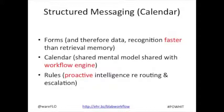You have what's called recognition memory instead of retrieval memory. So retrieval memory, you have to remember what to create. In recognition memory, you have an enumerated list of possibilities, and you choose whichever one you recognize to be correct. So it might be yes, no, please ask me again when I get back to the office, that sort of thing. Then you have the calendar.